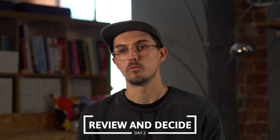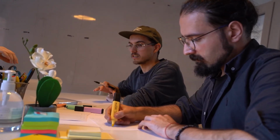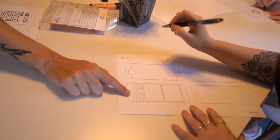Then on day 2, we'll review all the sketches and then pick one that's a winner to storyboard and then to eventually prototype. We stick all those sketches up on the wall. And the only person who knows who sketched that thing is the person who's done it. There's no names on it. So if a CEO of a company's done a sketch, no one's going to say we should do that one just because of who they are. It has to stand up on its own merits.